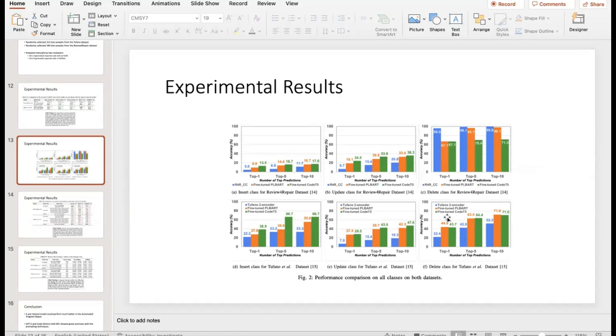Sir, that's because for the baseline models they used the transformer, and for this repair they used sequence to sequence, and they said that delete is the easiest one. That's why the baseline was higher, but they kind of ignored that figure and just said that it's only for the delete, just for the review for repair data set showing this much. And I felt that they are not sure about this result also, because the Tufano data set did not show that high accuracy.